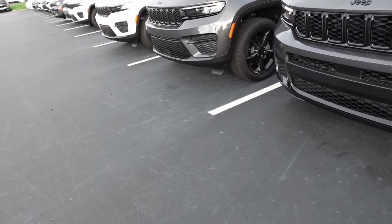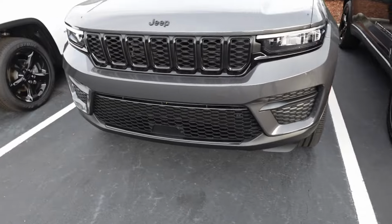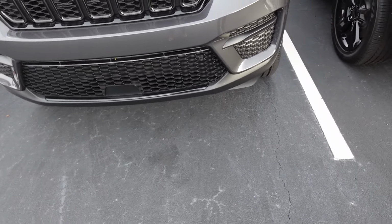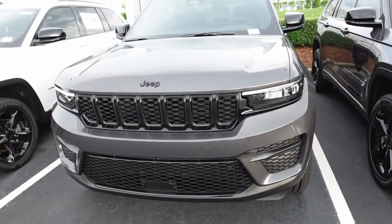Okay. Next to it is a two-row though. So it has a sunroof, which is nice. It's not a panoramic. But you notice, instead of the fog lights, we got these little black planes right there, which doesn't look bad. And to the average person, you really can't tell the difference that much.